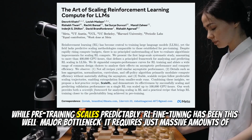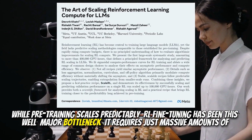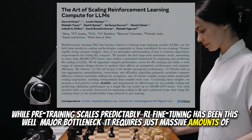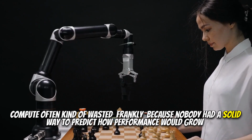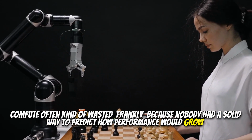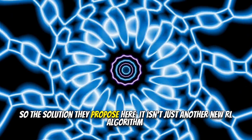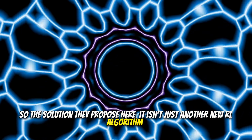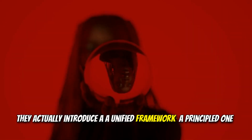While pre-training scales predictably, RL fine-tuning has been this major bottleneck. It requires just massive amounts of compute, often kind of wasted, frankly, because nobody had a solid way to predict how performance would grow. It was a bit chaotic. Pure chaos, yeah. So the solution they propose here isn't just another new RL algorithm. They actually introduce a unified framework, a principled one.